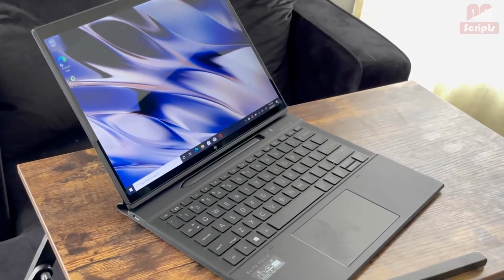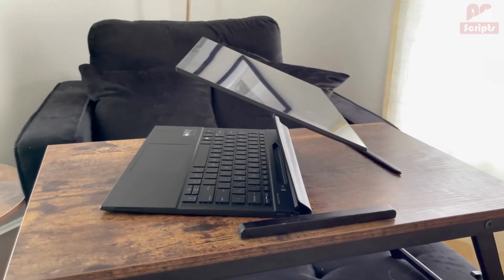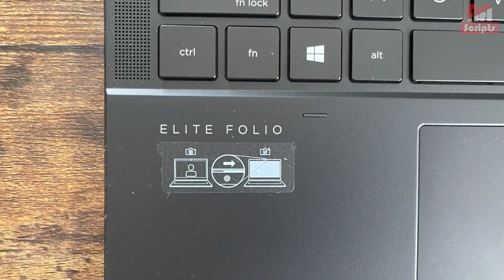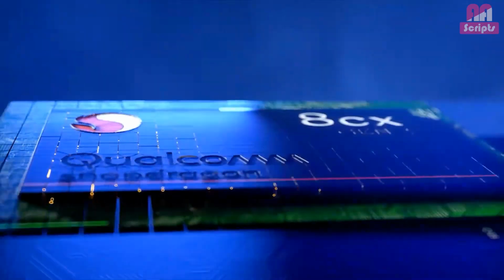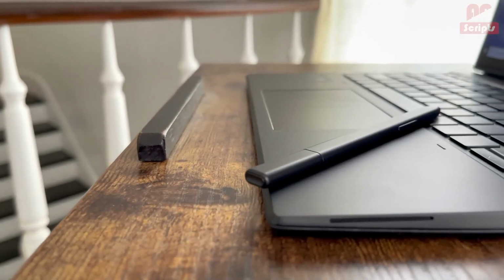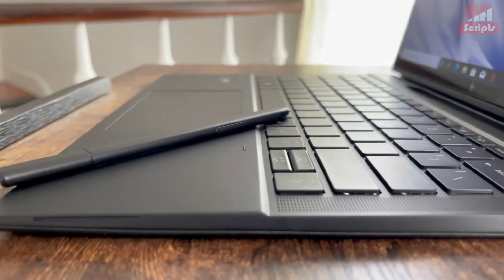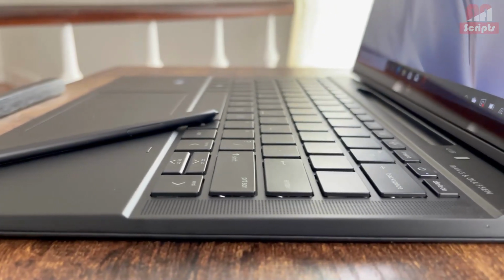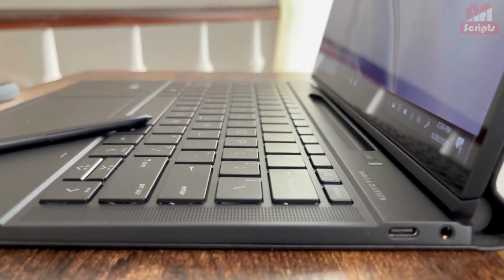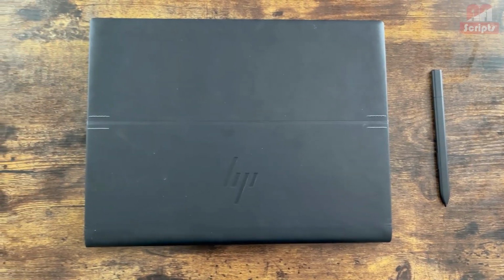HP's Elite Folio is a 13.5-inch 2-in-1 whose touchscreen folds forward by stages, first to cover the keyboard leaving the touchpad accessible, then to lie flat on the keyboard, enabling tablet mode operation. It's based on Qualcomm's Snapdragon 8cx Gen 2 platform, which includes both 4G LTE and 5G modems, along with Wi-Fi 6, 802.11ax. The message is that this ultra-portable, 1.3 kilograms, 2-in-1 is always on, always connected, with claimed battery life of up to 24.5 hours of local video playback.